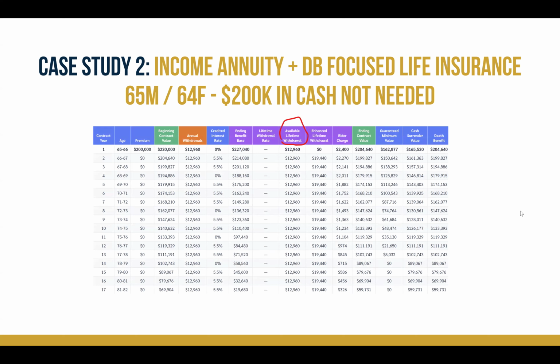cash, which is not needed, it's in a side fund. Maybe they wanted to give it to their kids, and they just want to keep it safe. Well, if we reposition that asset, 12,960 would be the total number that they would get immediately, guaranteed for the rest of their lives. And it would go on, but I just didn't feel like putting multiple slides up. Nonetheless, you'll see the value even goes to zero in the guaranteed minimum value, but you're still getting 12,960. It's guaranteed no matter what.